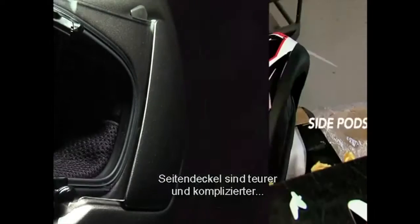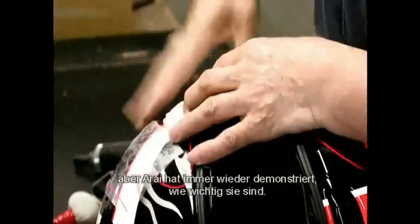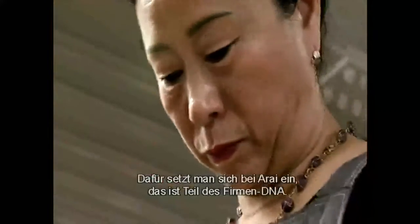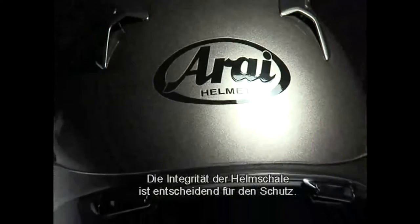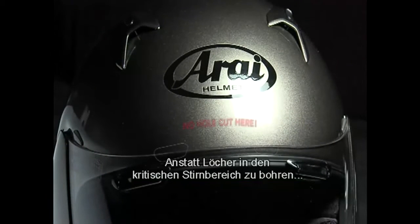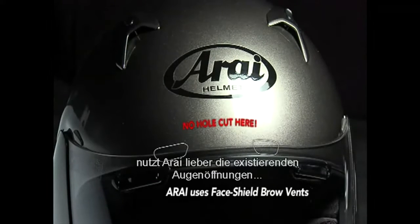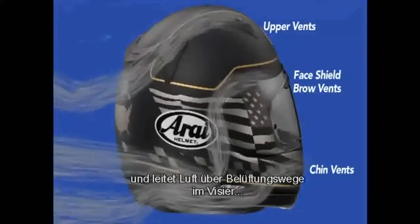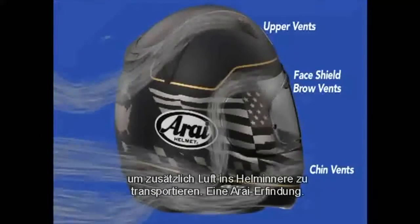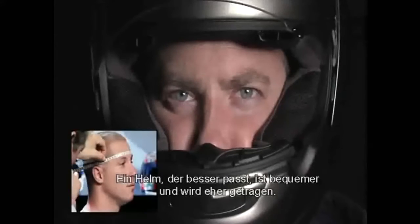Side pods are more expensive and complicated, but Arai's experience has demonstrated their value time after time, part of their commitment, their very DNA. Maintaining the integrity of the helmet shell is key to protection. So rather than punch extra holes in the critical forehead area for brow ventilation, Arai prefers to utilize the existing eye port opening and ducts air through face shield vents to deliver additional air to the helmet interior, an Arai innovation.